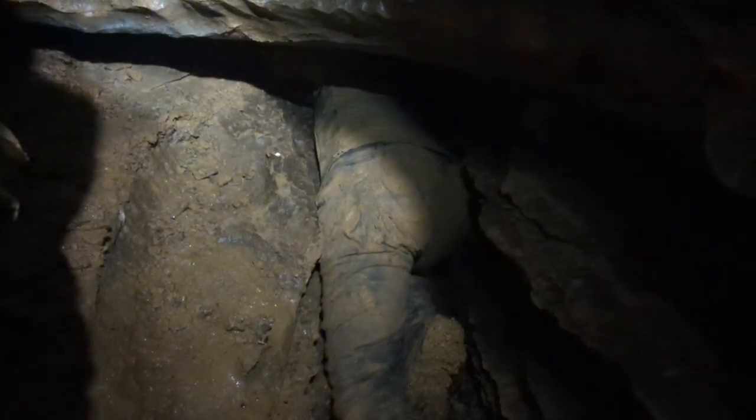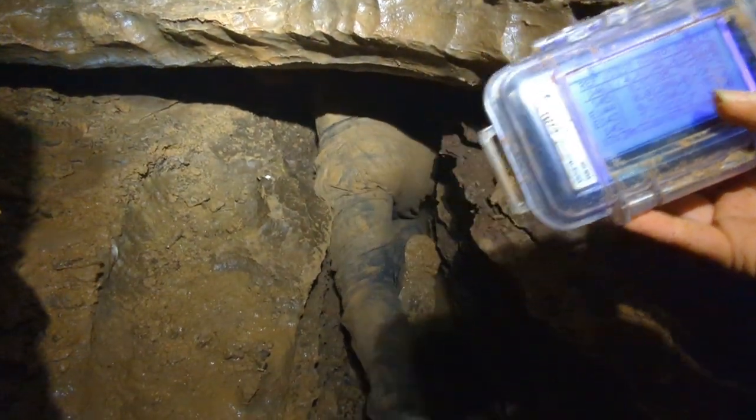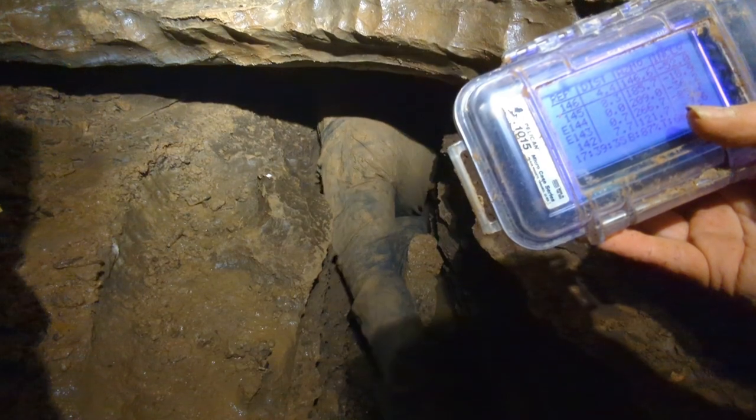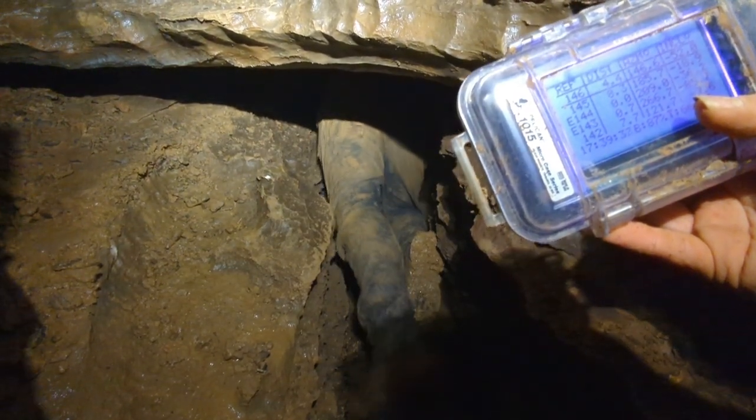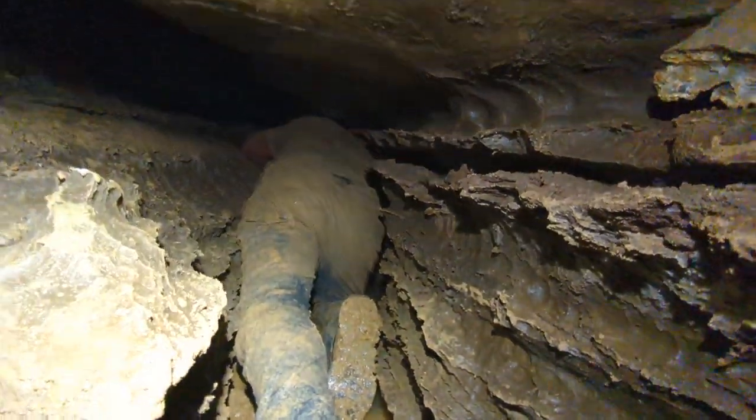Numbers. Yes. 4.4. 146.6, negative 52. On to the next station.